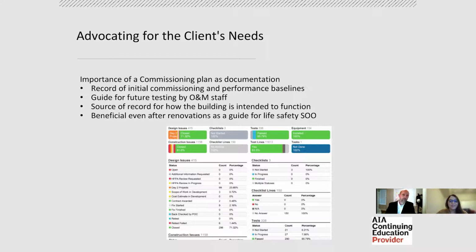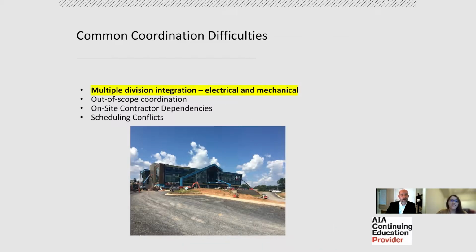Yeah. So a minute ago, you mentioned coordination difficulties. I'd like to take a minute and go into that. I know that everybody's experienced them. I imagine if I was in the room, I'd probably hear some chuckles as I go through some of these. But okay, everybody all at once. What's the big one? Completion of systems prior to testing.